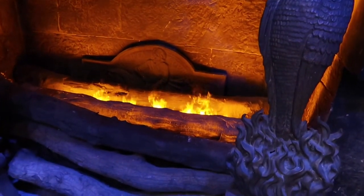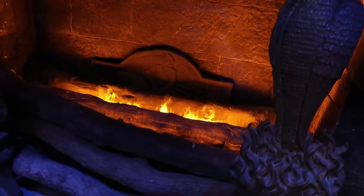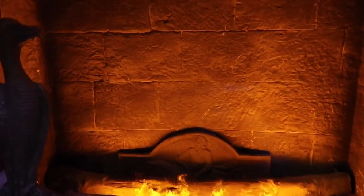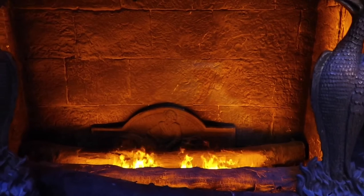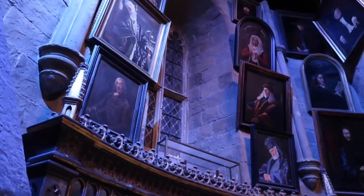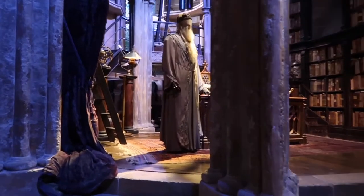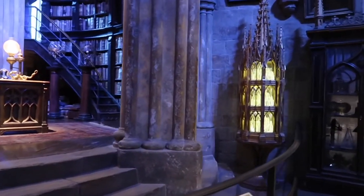Even got a sound effect. Listen. No, but it's really nice. It's crackling, it is. We're just gonna look at this fire for a little while because it's really nice. Wow, Pensieve is out.